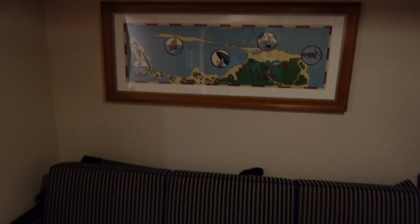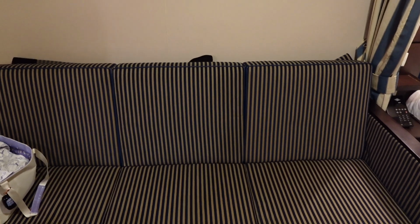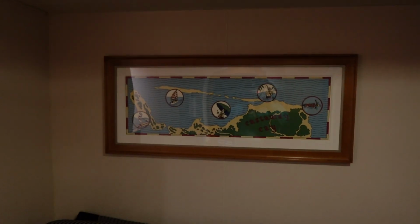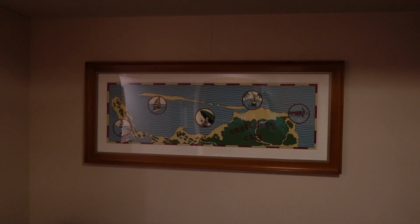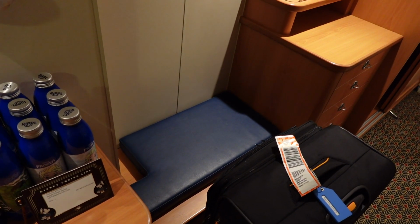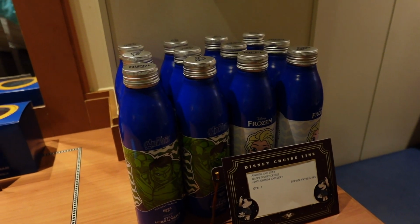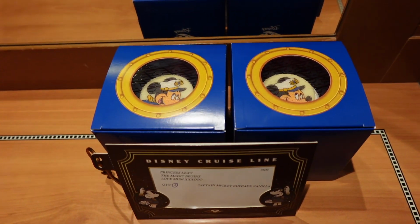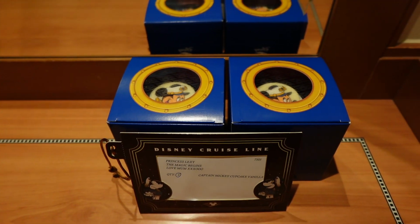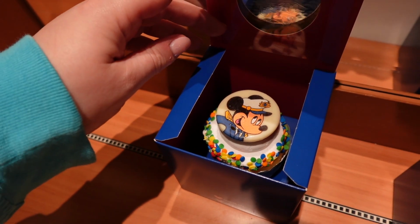Very cool. So on this side we have the pull-out couch, so I do think you can sleep on it, but we have sat on it and confirmed we would not do that. We have a really cute picture of Castaway Cat. On this side you also have like a little seat here, which I think we'll probably put some suitcases on. We ordered the waters, so we have these as well. And then my mum got us a little goodie and it's a Captain Mickey cupcake. Oh my goodness. Look how adorable he is. Oh my god.